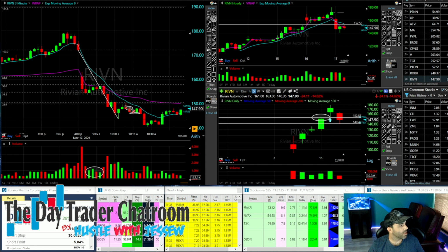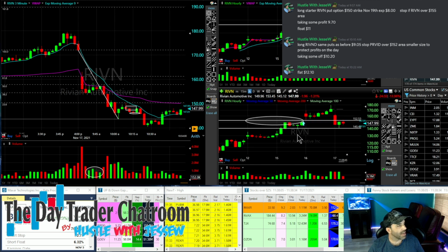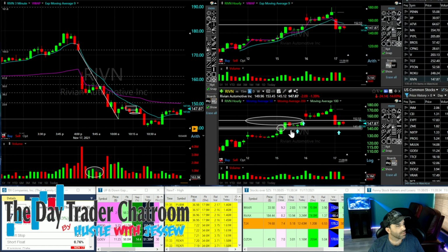All right, so here you go. Watch. Entry on the puts, first take, then we pierce right through the low of day, and I get on this hourly chart and I tell everybody, guys, this 140 zone could be a potential bounce area on Rivian because it was previously support and previously a resistance level here, and support level here and here. So I'm going to look to probably get flat there.